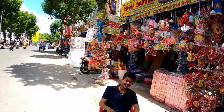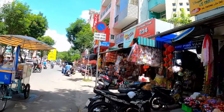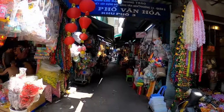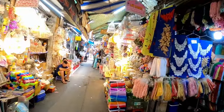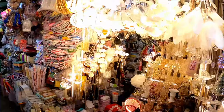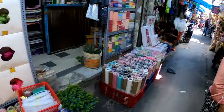Hello. And it's just right here. They sell all sorts of stuff in here. Home supplies, some fabric. Look at that, how colorful is that, guys? They've got some lightings in here. They've got some different sorts of papers.